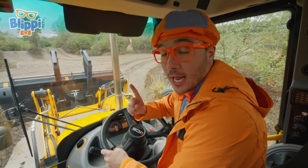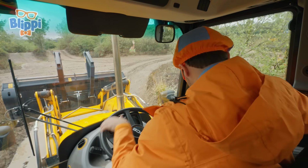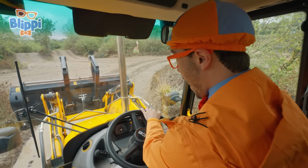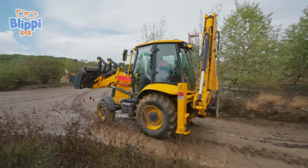Oh, but I forgot another important thing. Yeah, if we want to move the front bucket, we just move this knob right over here. Here we go. Check it out. Whoa, up, down, up. Okay, I think we're ready to drive. Here we go. Woo!